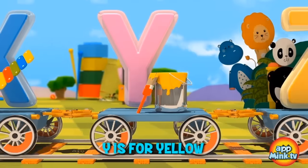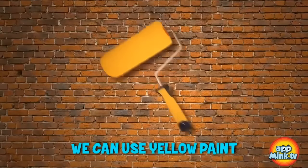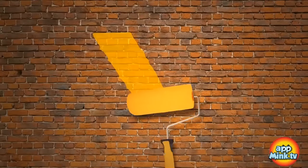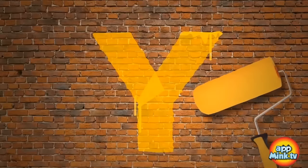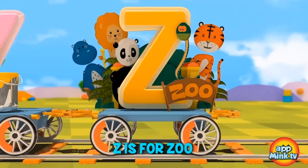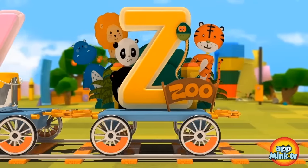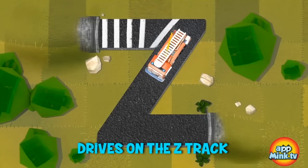Y is for yellow. We can use yellow paint to paint a Y. Z is for a zoo. Watch as the fire truck drives on the Z track.